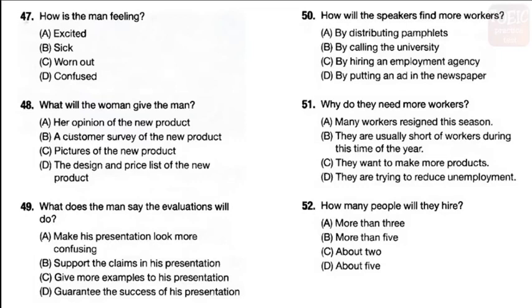Number 47. How is the man feeling? Number 48. What will the woman give the man? Number 49. What does the man say the evaluations will do?